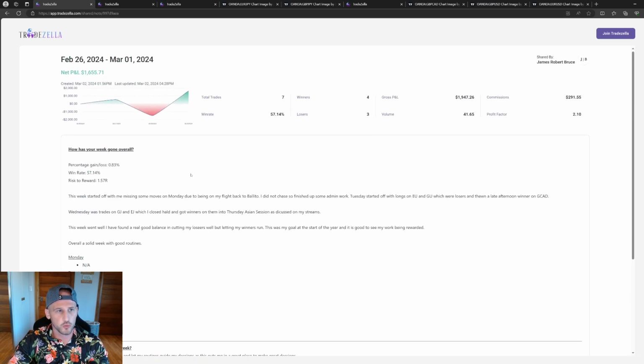So overall, a solid week, a 0.83% gain at a win rate of 57% and a risk reward ratio of 1.57. So I am finding that my management is playing a good part in me actually making good decisions on the trading desk. So another winning week. My trading has been really, really solid this year so far, but I think it just comes down to my work ethic. I'm putting in the work on the weekends as well. I'm filming this on the weekend. I'm analyzing my trades. How can I get better? And hard work pays off.